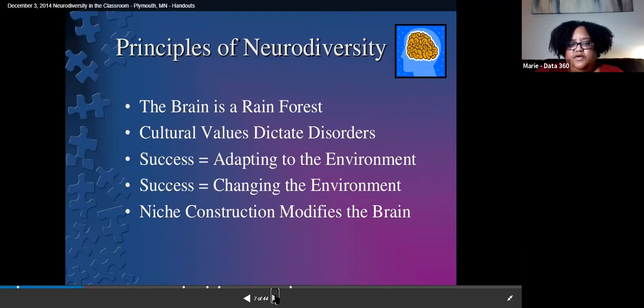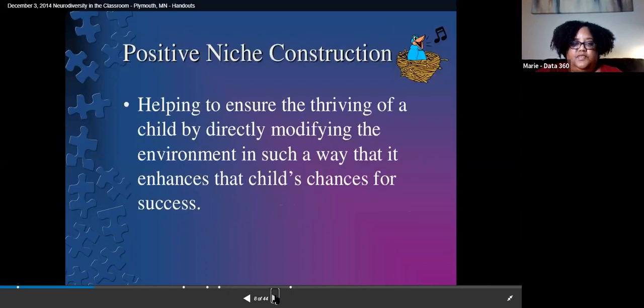The goal of neurodiversity is that the brain is a rainforest, and you can use different ways. You can detect cultural values, or say cultural values dictate disorders. And success basically means adapting to the environment and changing the environment. So that's where cognitive computing can come in and help people who are neurodiverse. And so the idea is to help ensure the thriving of a child or an adult by modifying the environment so that there's a chance for success.